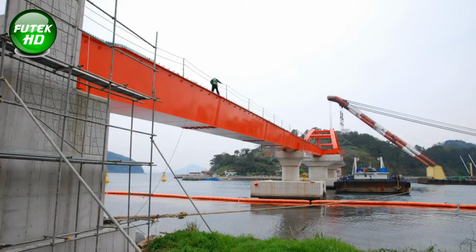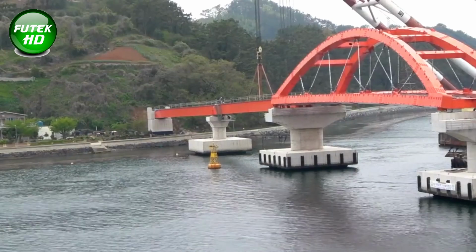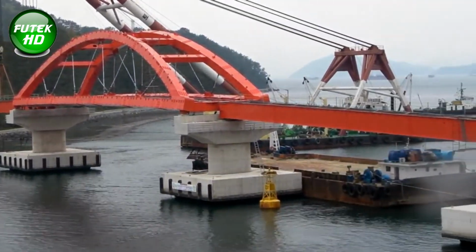The use of PUS girders and a 600-ton floating crane streamlines the installation process, enabling rapid and reliable construction over challenging marine environments.